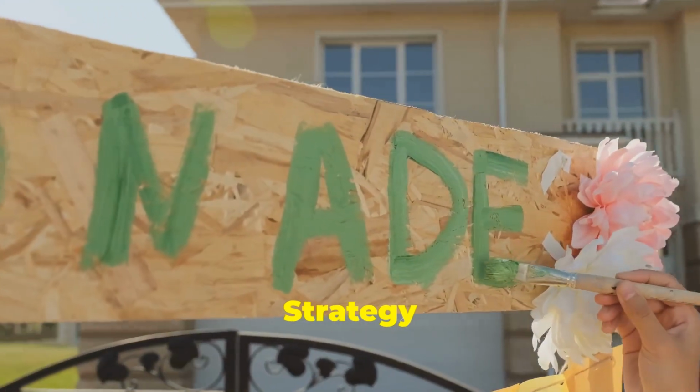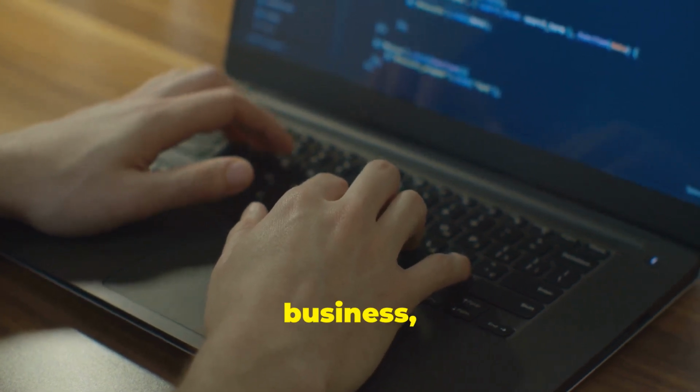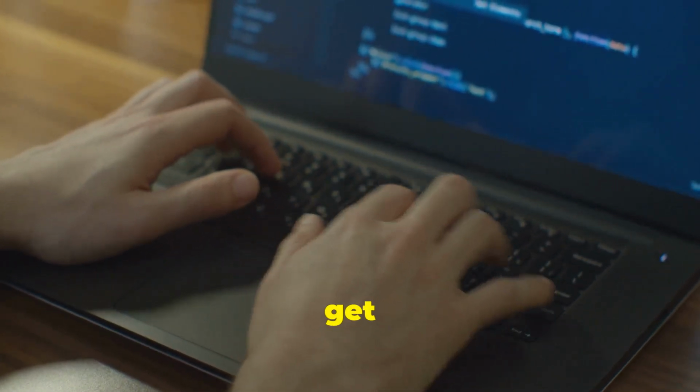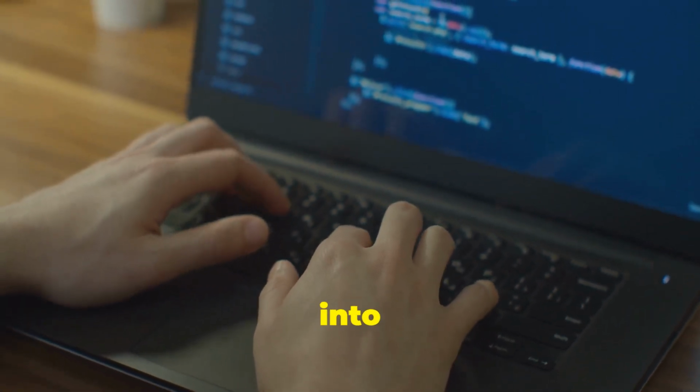The signpost strategy: using SEO to attract customers. Imagine you have a small business like a lemonade stand. You know your lemonade is the best in town, but how do you get people to find out about it? This is where SEO, or search engine optimization, comes into play.